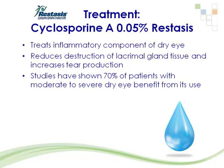Cyclosporin, or Restasis, is something else on the market. The goal of Restasis is to decrease inflammation in the eye and to allow your body to make more tears. Just going to be very honest with you, I personally don't have great experience with using Restasis in my GVHD patients. There are patients who think it does work for them. I encourage them to use it if it works. But for the most part, I don't feel that it works very well for my patients. It does burn sometimes when you put it in, so I don't use this on a very regular basis. But the dosing is twice a day in general.